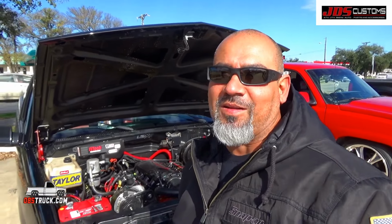Man, they're just sexy, man. All day. Not too much with the square. I like square body, but this one's got a little curve to it, and it's just working perfect.